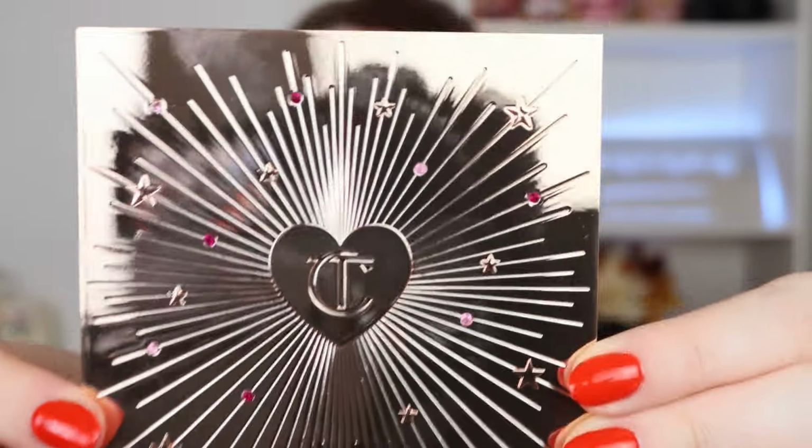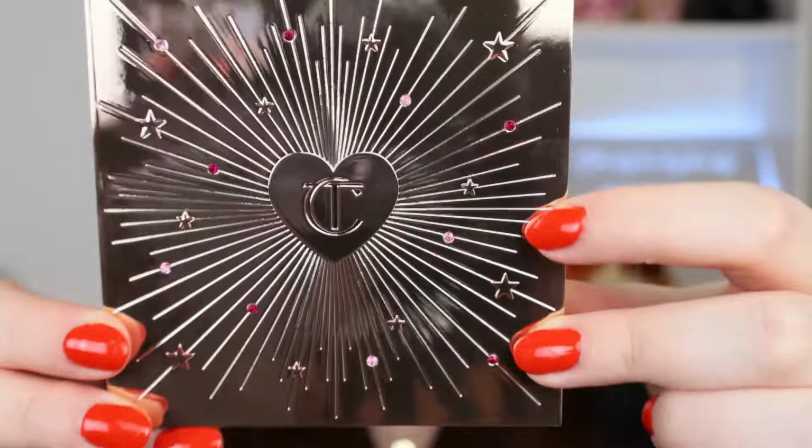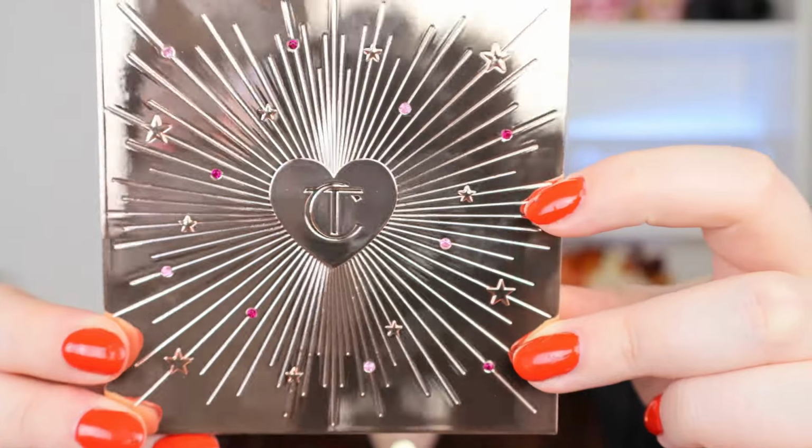So this is what the inner palette looks like. It's actually the same sort of 9-pan format as last year's palettes, but it is in this more simple packaging, but it does have some pink rhinestones on the packaging. So basically this is like a blown up version of the Hypnotizing Pop Shots. This is what they look like. So this looks so cute and little next to the larger palette, but basically the exact same packaging.